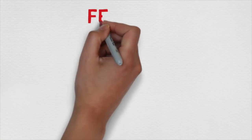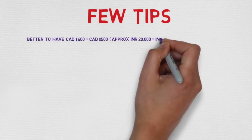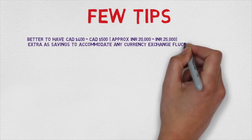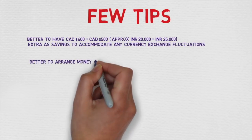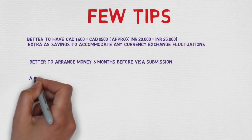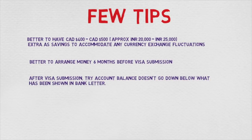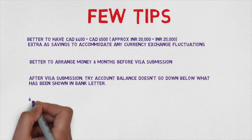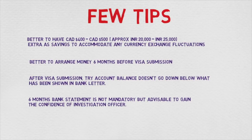Okay, so time for a few tips. It is better to have 400 to 500 Canadian dollars, which is approximately 20,000 to 25,000 Indian rupees, extra as savings to accommodate any currency exchange fluctuations. It's also better to arrange money 6 months before visa submission. After visa submission, try that your account balance doesn't go down below what has been shown in the bank letter. A 6-month bank statement is not mandatory but advisable to gain the confidence of the investigation officer.